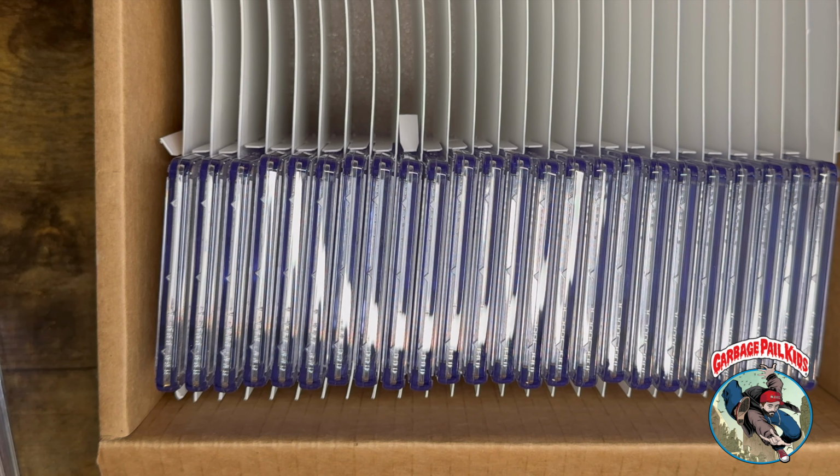Let's check out the back. Decent shape. I really do like CGC's card labels, much better than the comic labels. Not a huge fan of the light blue. I know that's the comic standard, but I love the black and white here.